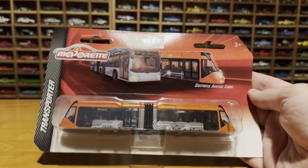Another van. There's a collection card inside. Yeah, Ford Transit card in there, I can see. Okay. And a couple of lorries. Fresh Food Company. And the Michelin.